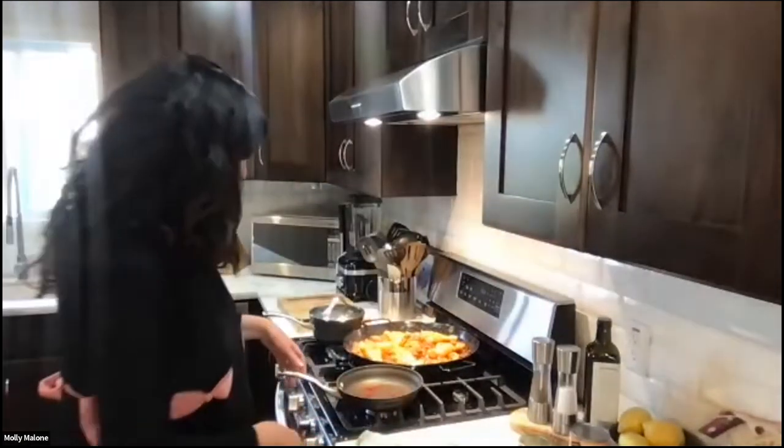Muy bien. And it is time to add the saffron flakes. Then we're also going to add a few pinches of garlic powder and some salt, and then we'll be adding the broth. Perfecto. So let's go ahead and add our azafrán.